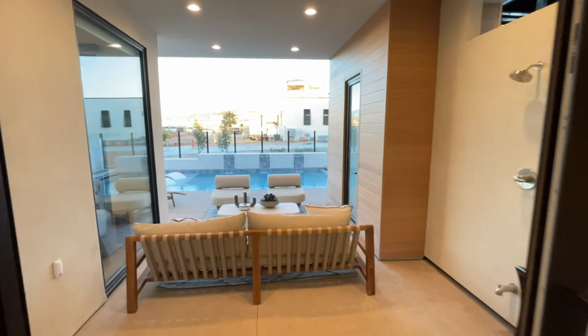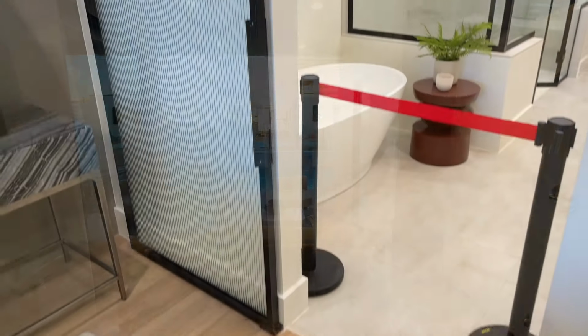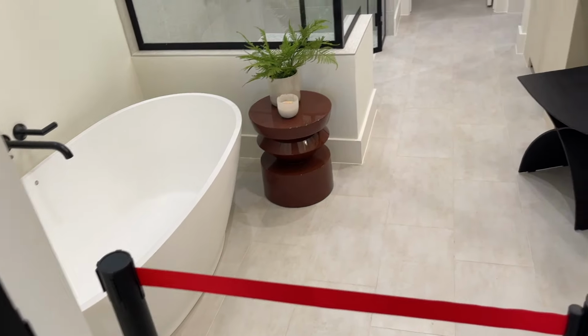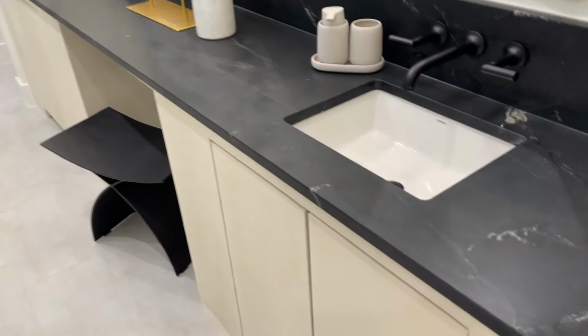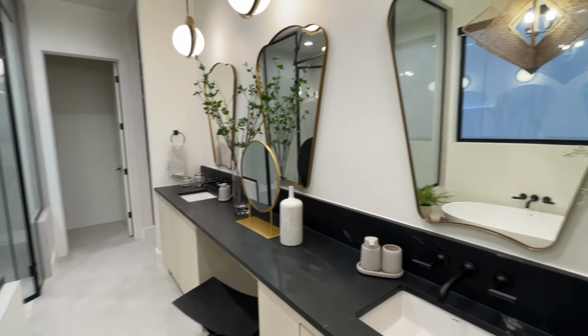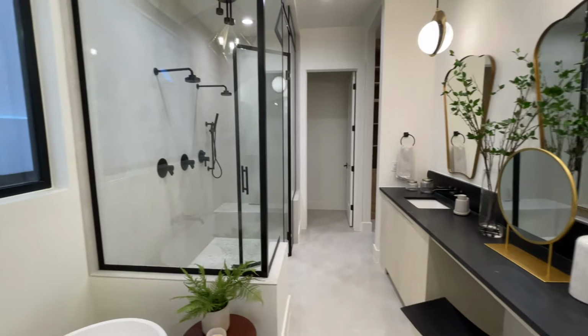Sliding doors that go out to the same pool area with a shower for the outside. I love the privacy glass on this. I just like the way that that looks. And this one they didn't want you to go into, but you can see inside, nice tile, really good countertops, a darker color to contrast. The mirrors, the fixtures, everything in here you can just kind of take in and look at the different designs.